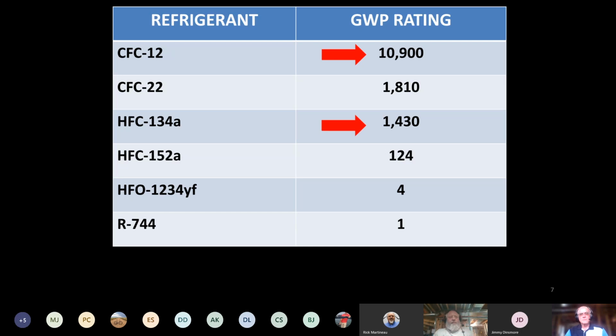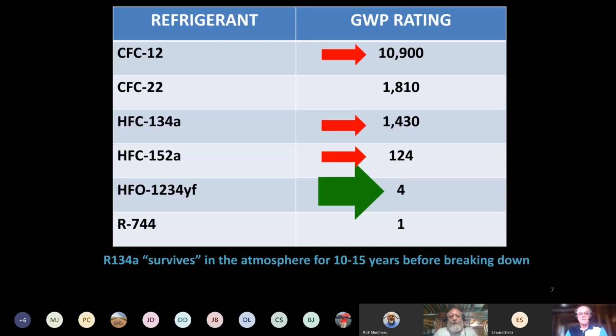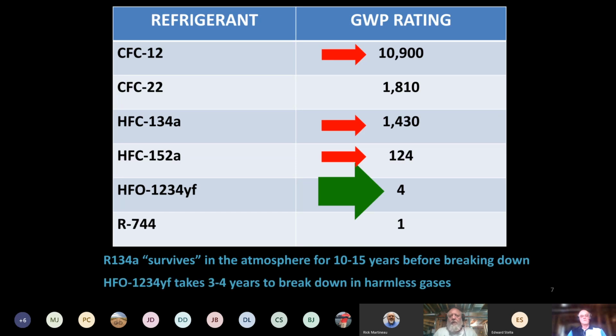If you look at what we're using currently before 1234, the 134A was 1430. That's still pretty high. And now R152, which we'll talk about today, is 124. The current trend in gas refrigeration will be 1234yf, which has a GWP number of 4. R134A survives in the atmosphere, depending on what you read, 10 to 15 years before breaking down. 1234yf takes 3 to 4 years to break down into harmless gases. So there's a huge advantage environmentally to use 1234.